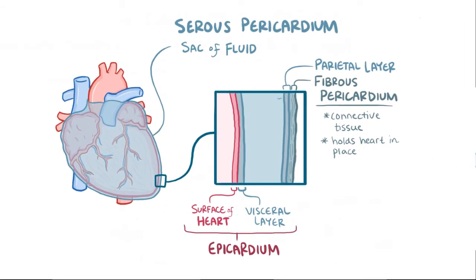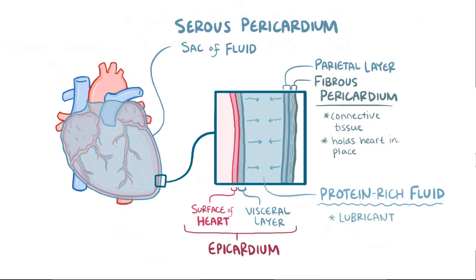The cells of the serous pericardium, both the parietal and visceral layer, secrete a protein-rich fluid that fills the space between those layers, and serves as a lubricant for the heart, allowing it to move around a bit with each heartbeat, without feeling too much friction.